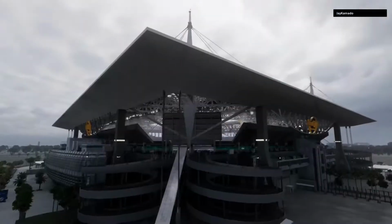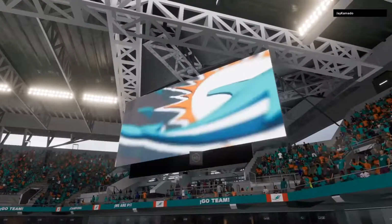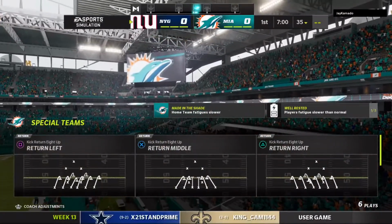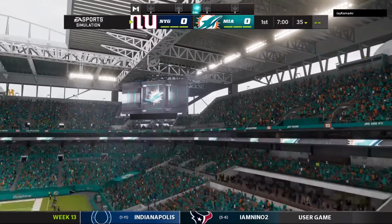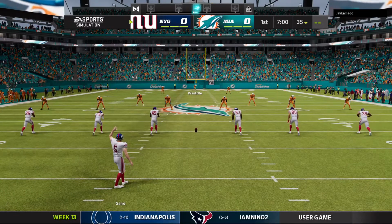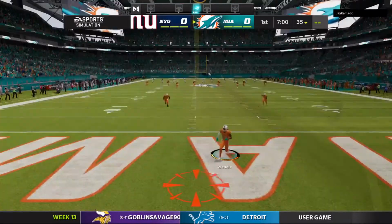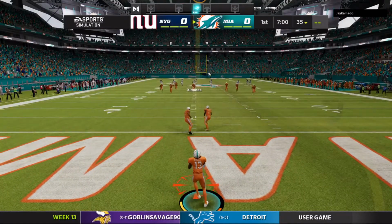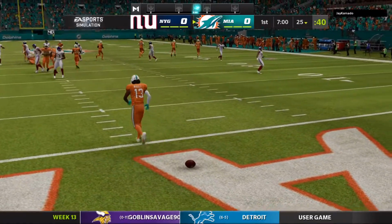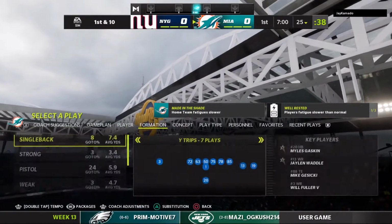Beautiful South Florida. There's a look at Hard Rock Stadium in Miami. The excitement brewing here in South Florida as a moment ago the Dolphins starters were introduced to this home crowd. They're fired up as well as they get set to match up with the New York Giants. The calendar has turned to December, and we're in the home stretch now as we're underway in Week 13. Here comes Jalen Waddle from his end zone. No run back here on the opening kickoff as we'll start at the 25.